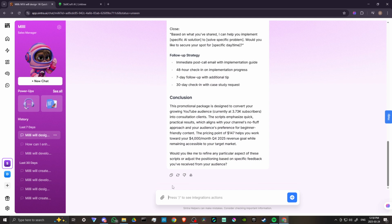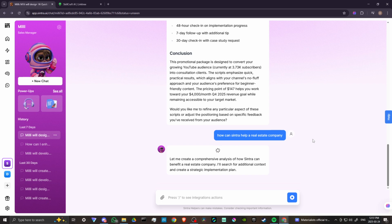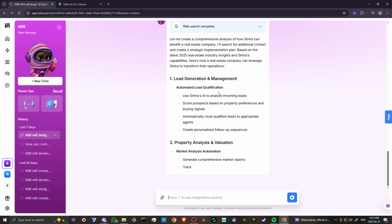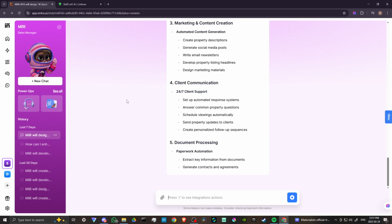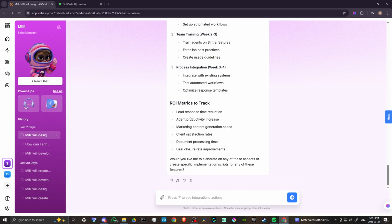Let's just take it one step back here. Just so that you can see for yourself how this works, let's ask here, how can Sintra help a real estate company? And we're just going to hit send on that. So you can see for yourself exactly how effective Millie, our sales manager, can be in offering suggestions. She's searching the web, she's creating a comprehensive analysis, and now we can see all of the helpful information that Millie is providing.